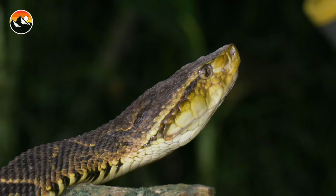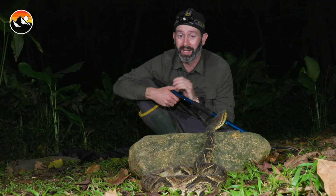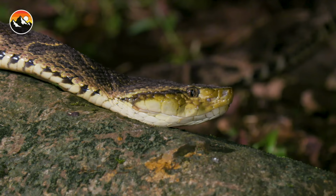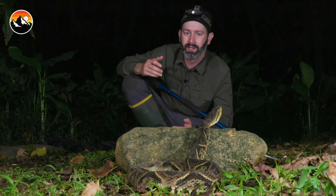Now the fer-de-lance is a snake you do not want to encounter and pick up like we are doing, but it is not necessarily a snake that's going to go after you. Like all snakes, its main goal is to get away and leave you alone. Well, how about that? The infamous fer-de-lance. The next step is to secure the animal and release it back where we found it.